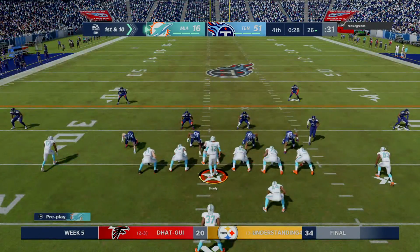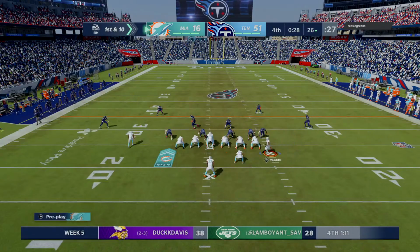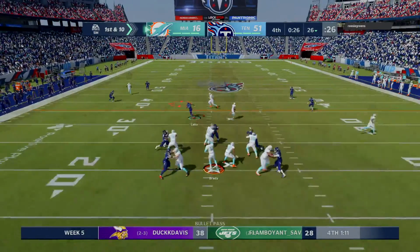The Dolphins at the line, ready for their next drive. Let's just be frank. They're playing for pride at this point. That's all that's left because victory's not possible.